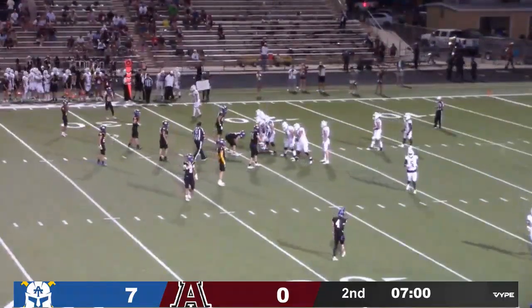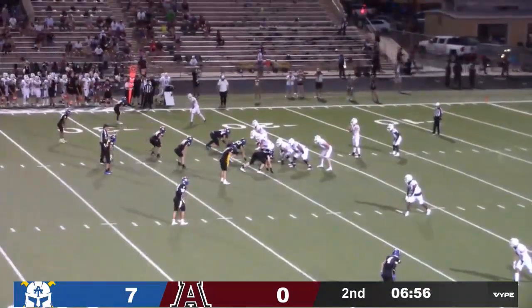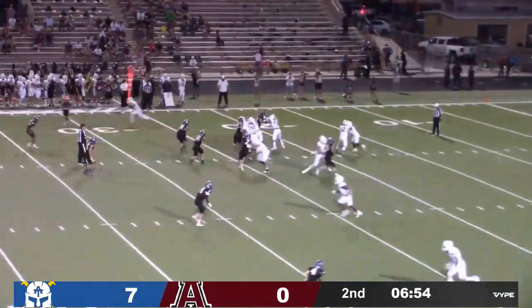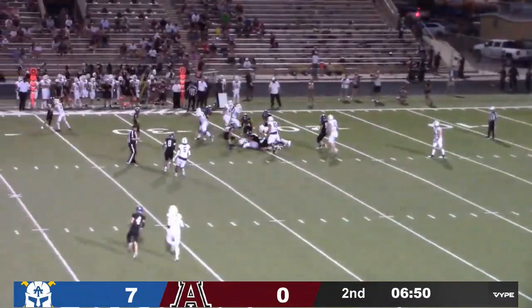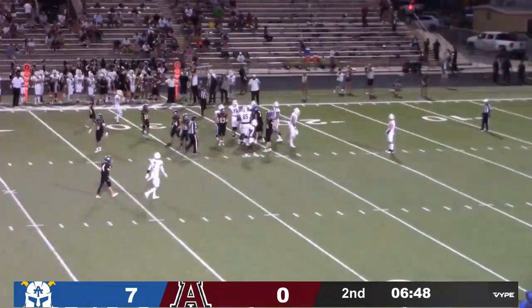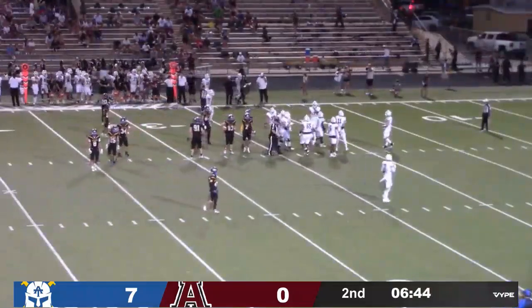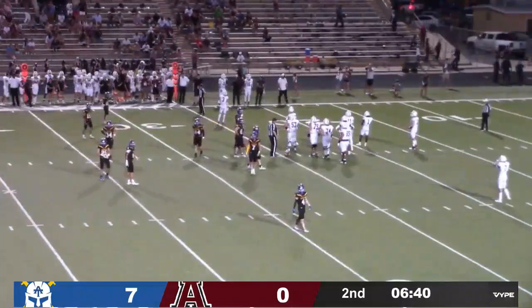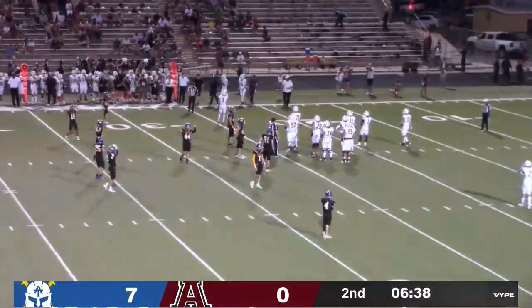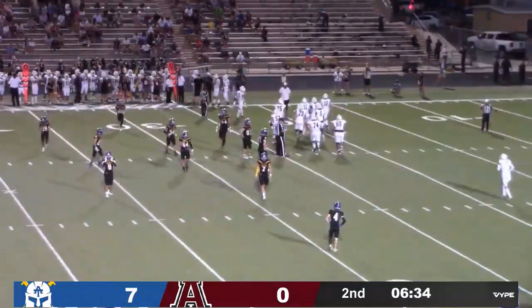Here's a second and 11 for Austin High in the pistol. There we go. It's going to be a turn and a give. Oh, great tackle. Great defense. I don't want to speak too soon, but it feels like Anderson has shored up some of those up-the-middle difficulties they had against Rouse and McCallum. Well, we haven't seen it. So the evidence is yes.